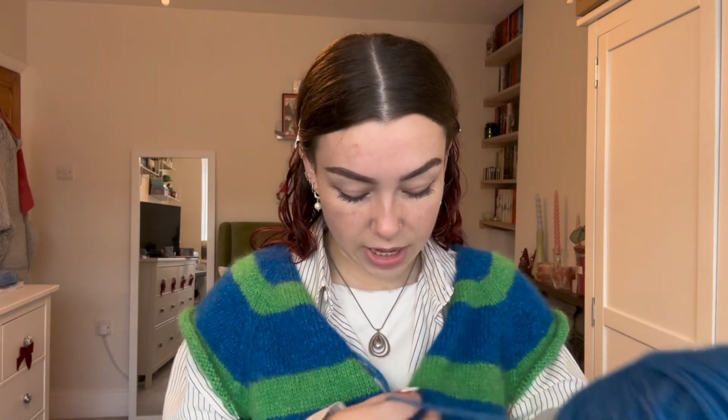This is the Drops Air, if you were wondering. I have knit a piece in this before. I think I was saying in the last part of the Vlogmas, I was knitting in Drops Air when I was in Denmark in August, and I was on a bit of a yarn buying spree, and I haven't bought anything since actually. I was knitting in Drops Air while I was on holiday, and I was really enjoying it to the point that I just ordered myself more because it was on sale, I think, when Drops do their 30%.